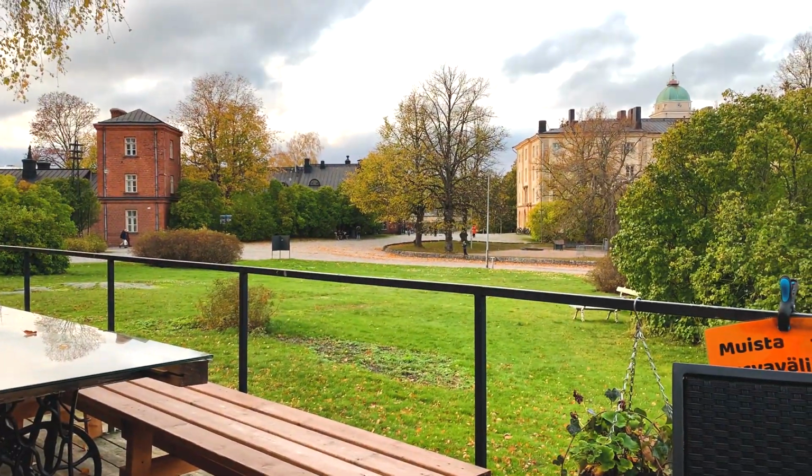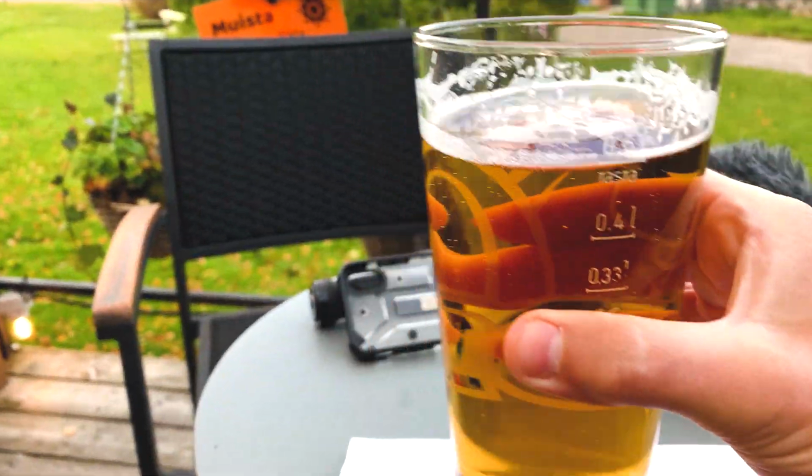And that's a view. And we are drinking now Kof, which is Sinebrychoff's trademark. So Sinebrychoff's first alcohol beverages were created in Sveaborg.